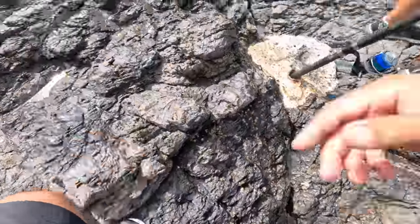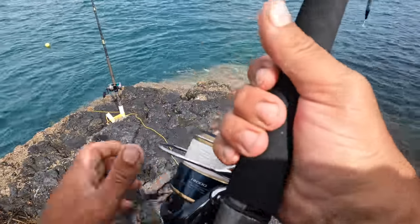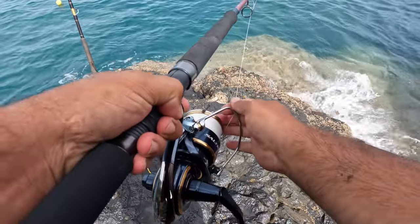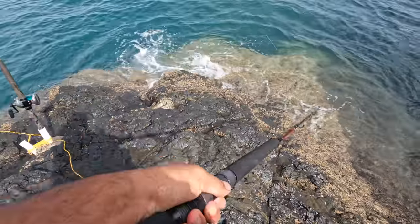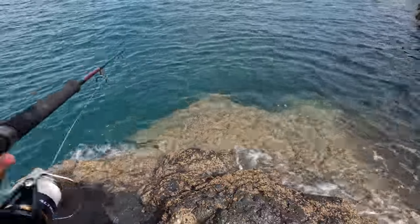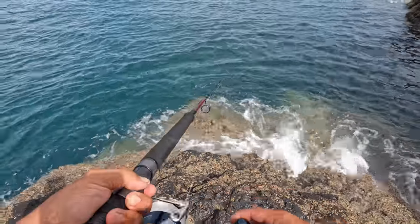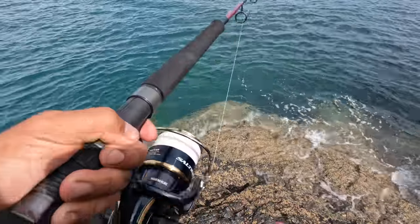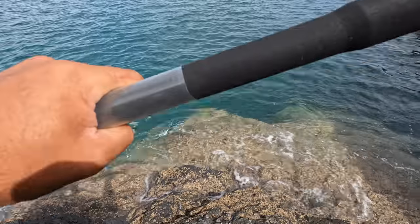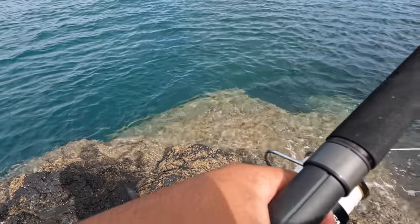My front, that's a big one. Yeah, that's a kingy on it. It's a king. Oh, he bit it. Bro, he must have whacked it. That's a good size kingy, bro. He's still there too. Yes. Come on, eat it.